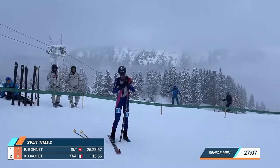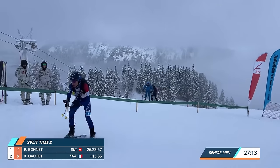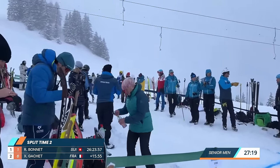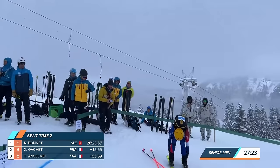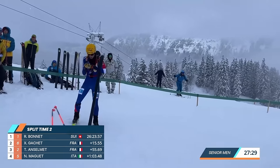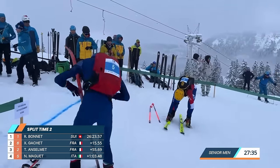Gachet. You can see that at this level, all the athletes are doing great transitions and there isn't any mistake. So, yeah, you have to be efficient. And also with the experience you have, it really helps to be strong. And the third, Thibaut Anselme. So 55.69 behind our leader, Rémi Bonnet. And in third place, Nadir Maguet.